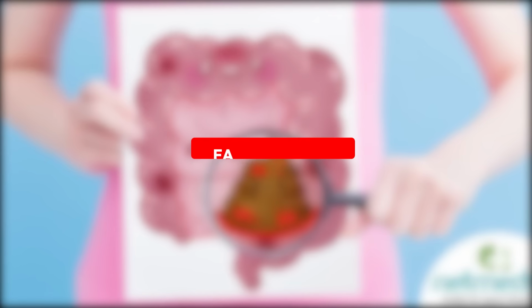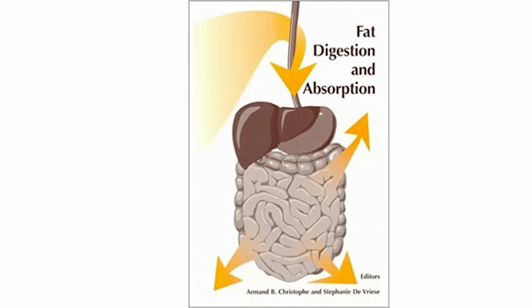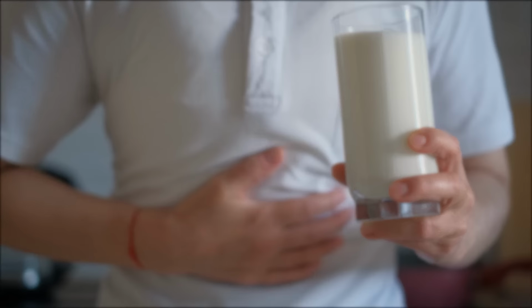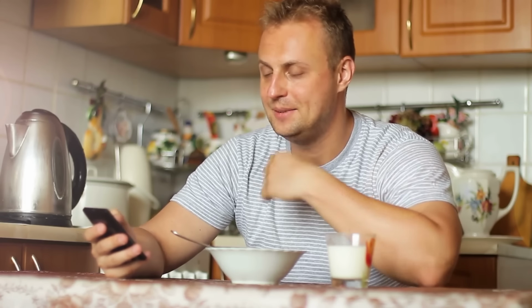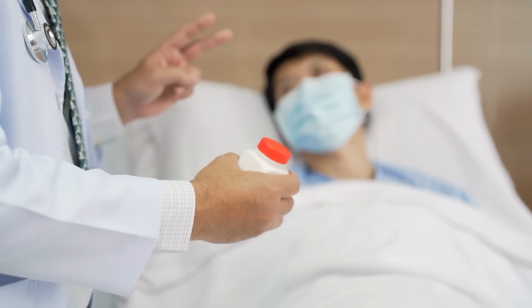Changes in stool, like fatty stools, steatorrhea, can happen when fats aren't being properly digested. People with pancreatic cancer may also experience abdominal pain or bloating after eating because their bodies can't digest food properly. Over time, these digestive issues can lead to nutritional deficiencies and weight loss, affecting overall health and well-being.